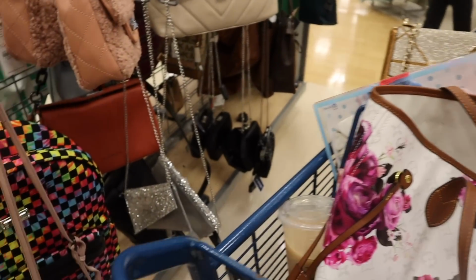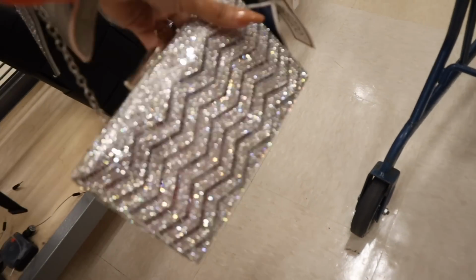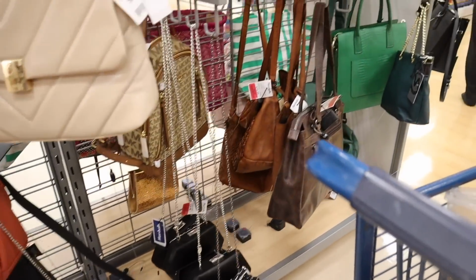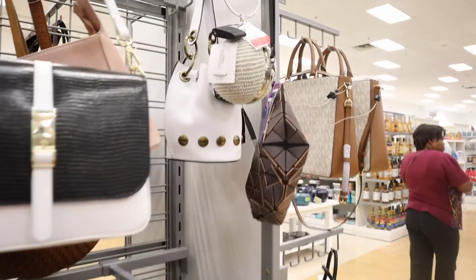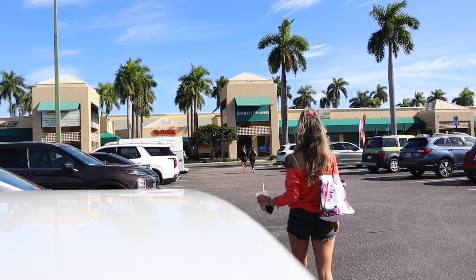I don't have room in my cart anymore. I'm finding so many red tags. And down here, they have another glitter purse. So this one is priced at $14, originally $20. It's so cute too. Even the bling ball one got marked down at $22, originally $30.